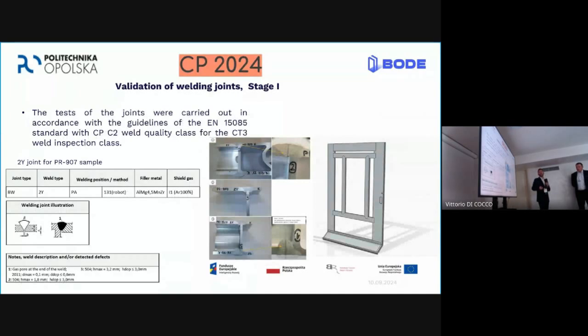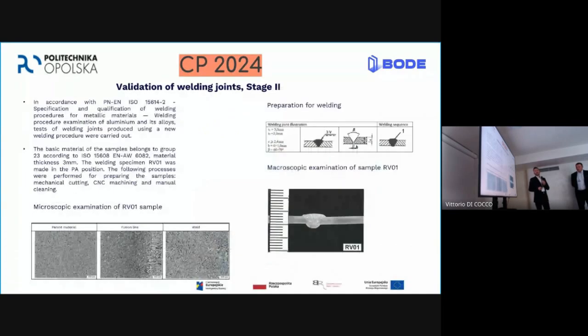At the second stage, we cooperated with an institute, SFLBC, to make two tests. The second stage was the macroscopic examination and microscopic examination, and our samples don't show any deviation. So we have proven that, okay, we have a stable process, and the quality is good.